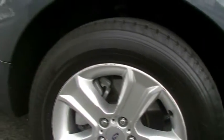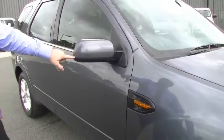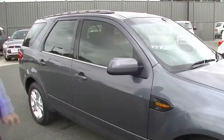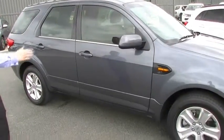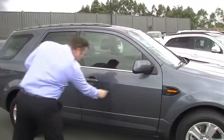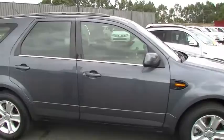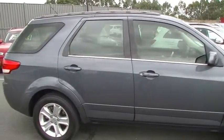Moving along up onto the side, obviously with the Territory, you get your indicator in the guard there as well. Got a wee little mark just on the edge of the mirror there. Someone underjudged their parking slightly, has been touched up. You probably wouldn't notice it if I didn't tell you it was there. Coming down the side of the vehicle, really struggling to find any marks on this car. There's a tiny little one there that's been touched up and another one there. They're probably about 3 mil long each. Really, really hard to spot. As I said, I like to be picky on these videos.